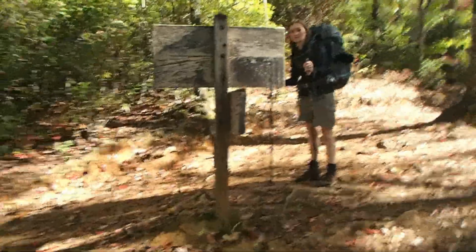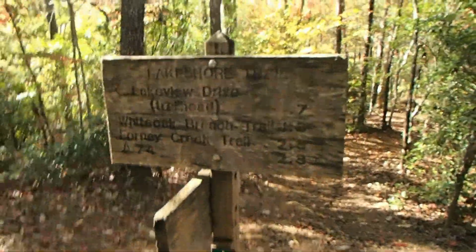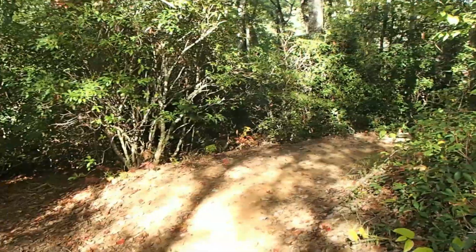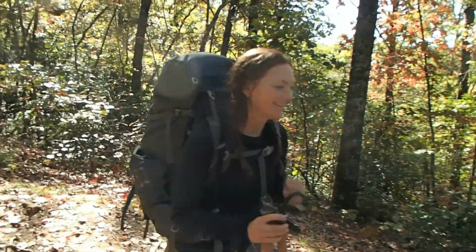Yippee-ki-yay. What's that, honey? Well, okay. Forney Creek Trail, 2.3 miles that way. How do you feel? Wonderful. Fantastic. Here we go. Continuing adventure.